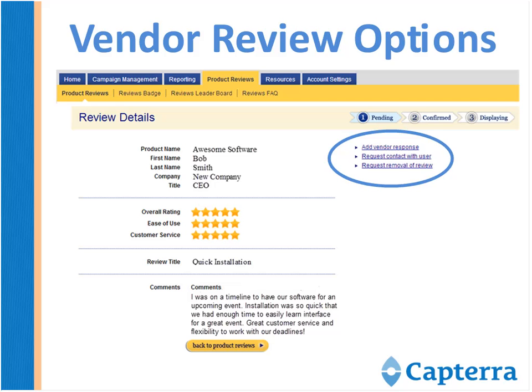The final one here is request removal of review. Now, please note that Capterra will not remove a review simply because it's negative. Obviously, having negative reviews is a huge part of being a reliable review source. And sometimes with negative comments that are submitted, and this has happened time and time again, as issues are resolved, we will have users reach out to ask to edit their review to more favorable comments.